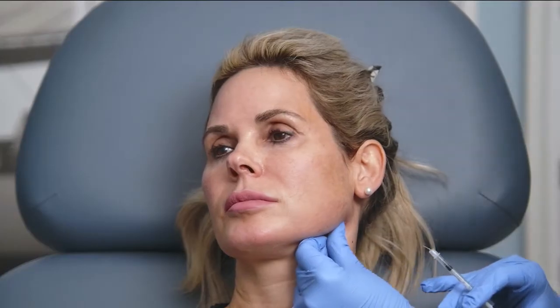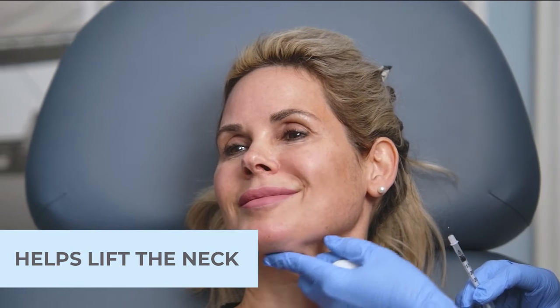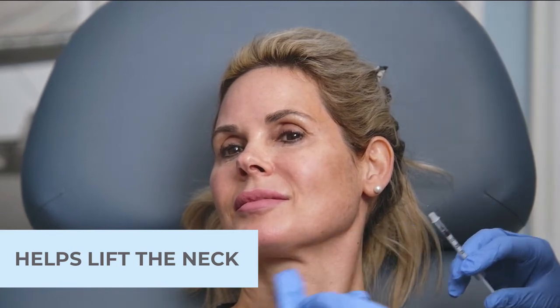So I'm continuing to now elongate the jawline downwards. As you saw in that photo, our jawline is shrinking upwards, so we're gonna put it back where it used to be. Another nice thing about treating the jawline is that it actually helps lift the neck. I have some people that have submental fullness under here, and it will help lift that. Stacy is perfect, so she doesn't have any of that.